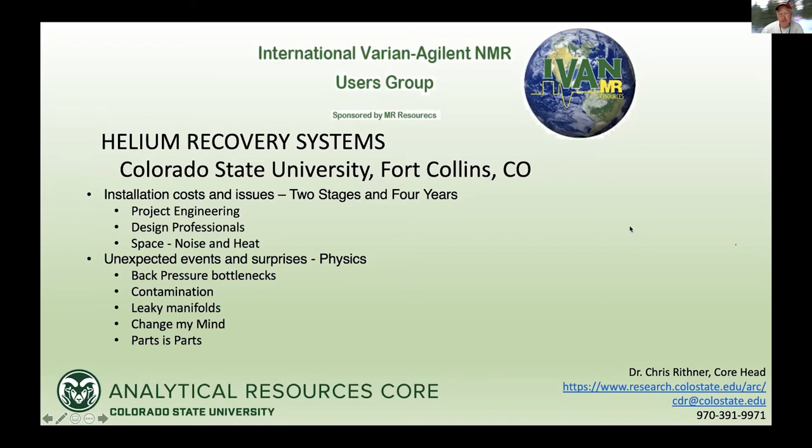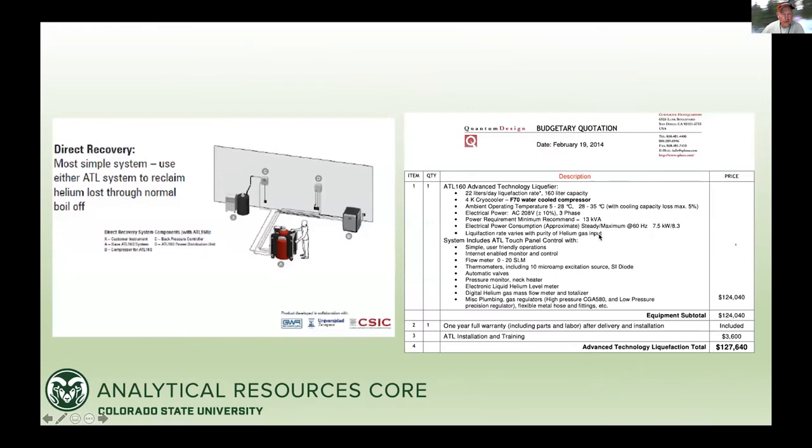That's never good when you're dealing with civil engineers and figuring out what parts to use. This is your direct recovery.